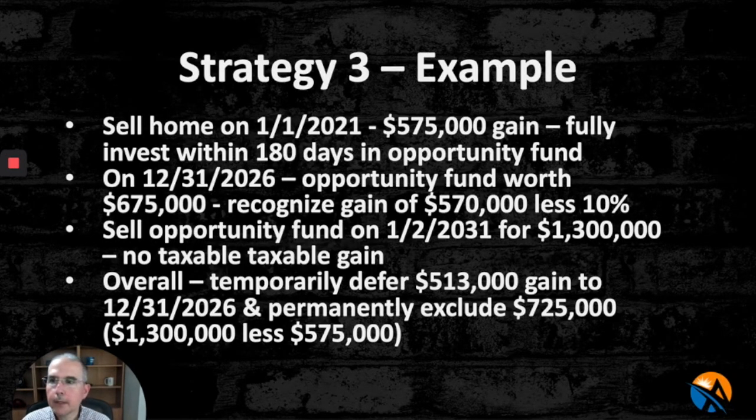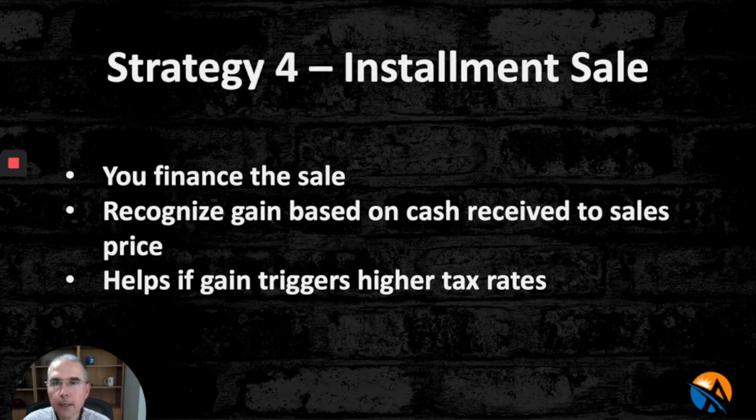Let's take an example. You sell the home on 1/1/2021 and you have a gain of $575,000. And you fully invest that in an opportunity fund. Well, on 12/31/2026, it's time to pay the tax on that gain. And so you'd be able to pay the tax on the gain. You'd get a reduction in that gain of about 10%. It depends again on the scenario, but in this, for example, let's say it's 10%. And then on January 2nd, 2031, you sell that opportunity fund for $1.3 million. Overall, you're deferring that gain and you're able to exclude the gain on the $725,000 that you gained on that opportunity fund.